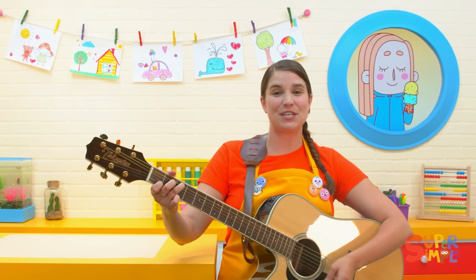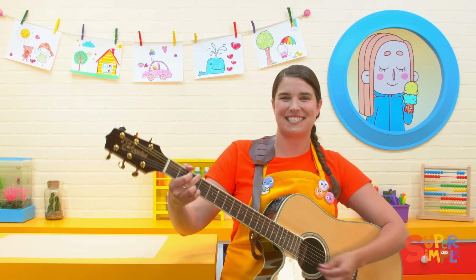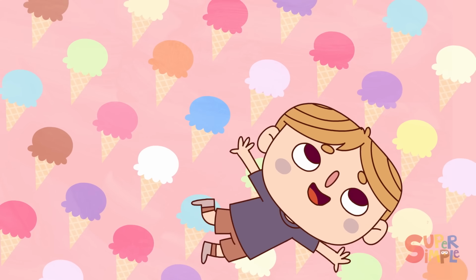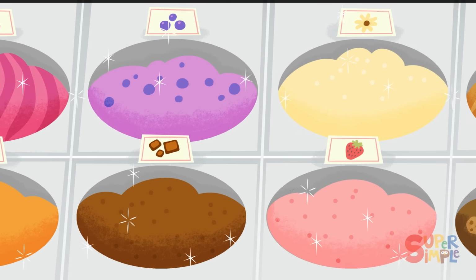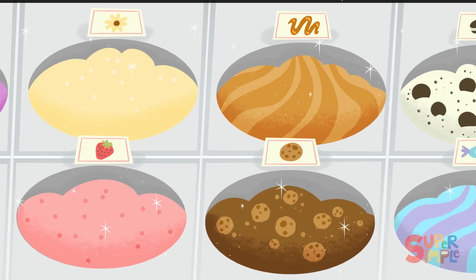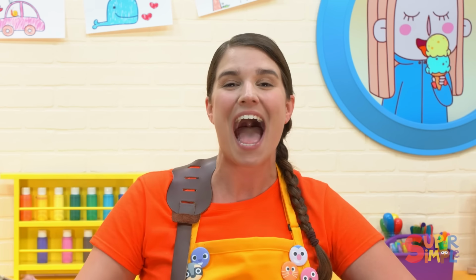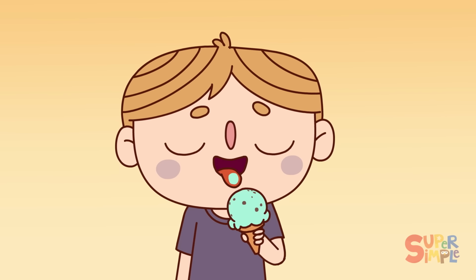I went into the shop one day to get an ice cream treat. 'Cause ice cream is my favorite thing to eat. So many different kinds to try, so many kinds to see. And when it was my turn to say, how many scoops for me? I said, one scoop for me, please, one scoop for me.